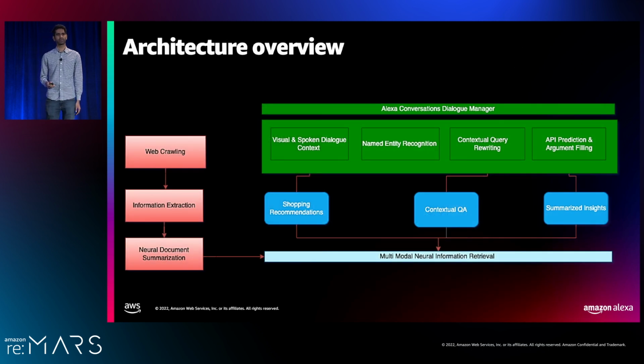Now let's take a quick look at how this experience is built at a high level. On the screen, you could see an architectural block diagram. On the left side are the core pieces where the offline processing happens, where it begins with web crawling, where Alexa is gathering information from various sources, making it the most up-to-date smart assistant.